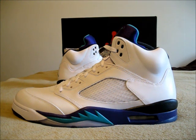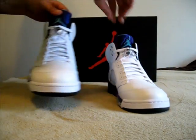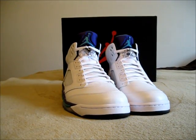I hope a lot of people didn't sleep on these, because who knows if we'll see these again in the next few years. I know they released, I think, in '08. I might be wrong, but still, 5 or 6 years, that's too long to wait for these, in my opinion. I doubled up on them. Definitely one of the best silhouettes of all time.